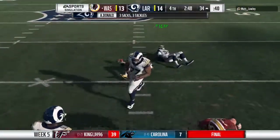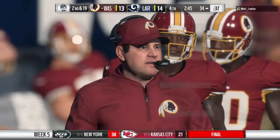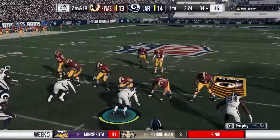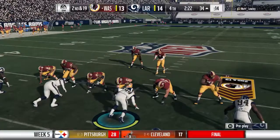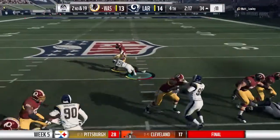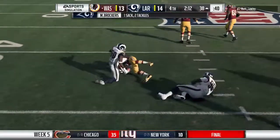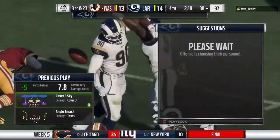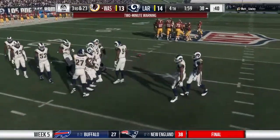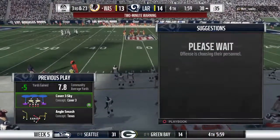Under pressure, and down he goes. They sack him back at the 36. Aaron Donald in there to drop him for his 11th sack of the year. Working out of the gun, Cousins. And the pressure gets to him again. Michael Brockers in there to get him. And this pass rush strong now. That sack's on back-to-back plays. Cousins with work to do after the sack as he brings his guys up on a 3rd and long.